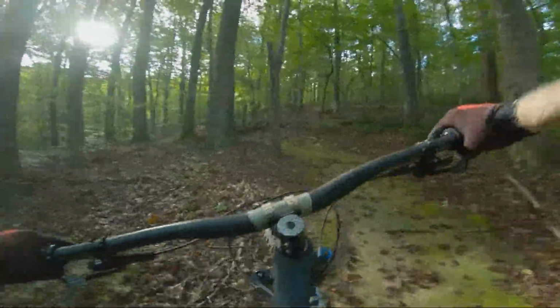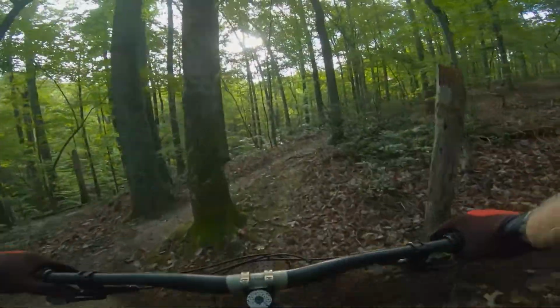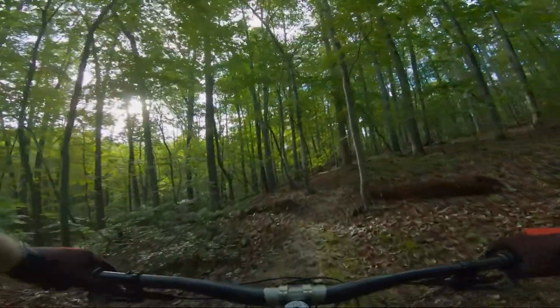This is where you're going to find a couple little punchy climbs here and there. And they're really fun. That one's got a couple little roots in it that make it a little bit of a challenge.